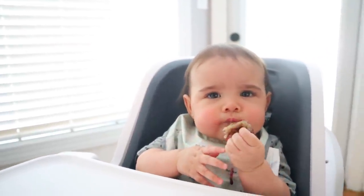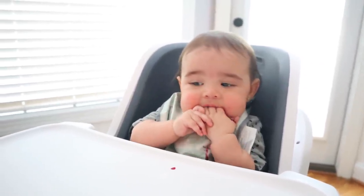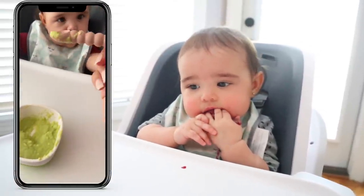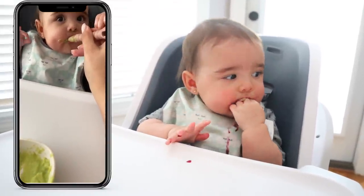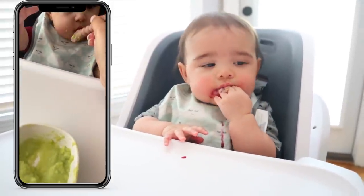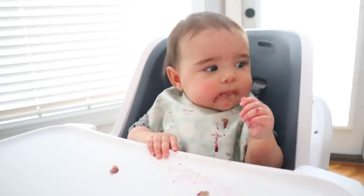But as far as food essentials go, Milly started eating around 4.5 months, and I introduced very soft food. So some pureed avocado, sweet potato, butternut squash, anything that I could puree up. She was very interested early on, which they say you can start solids around 4 months. I didn't think she was ready at 4 months, and I didn't think she was ready for straight up food like she's eating right now.